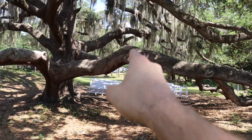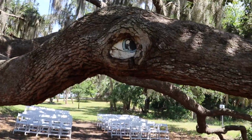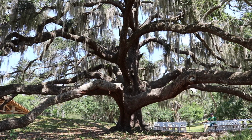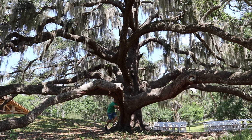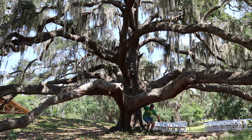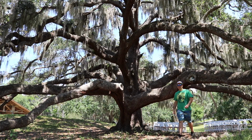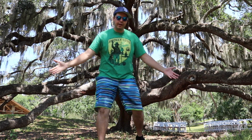But look at this. This is new. Well, new to me. Someone's painted an eyeball right in the tree. Thing is huge, isn't it? It looks so small. I would climb it, but there is a sign that says not to climb it. You could actually injure the tree, and we don't want to do that.